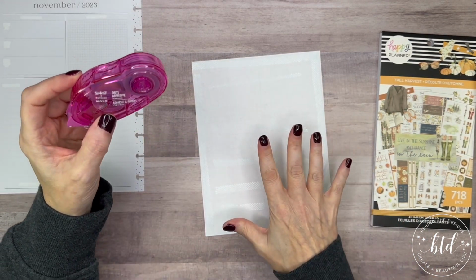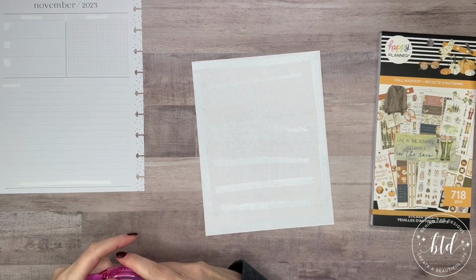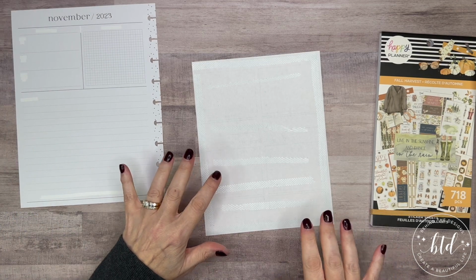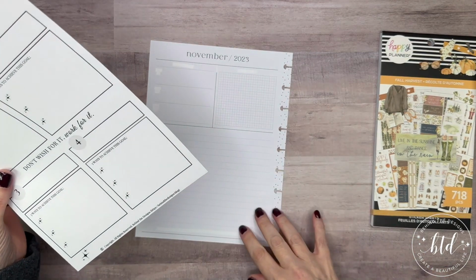I am. Well, you know what? It's good. I got what I needed. I go through this stuff like water, kind of like the Jelly Roll pens. They go really quick.